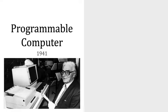Later in the century, Konrad Zuse developed the first modern programmable computer called the Z3. Zuse was a German civil engineer, inventor, and computer pioneer. His greatest achievement was the world's first programmable computer. The functional program-controlled Turing-complete Z3 became operational in May 1941. Thanks to this machine and its predecessors, Zuse has often been regarded as the inventor of the modern computer.